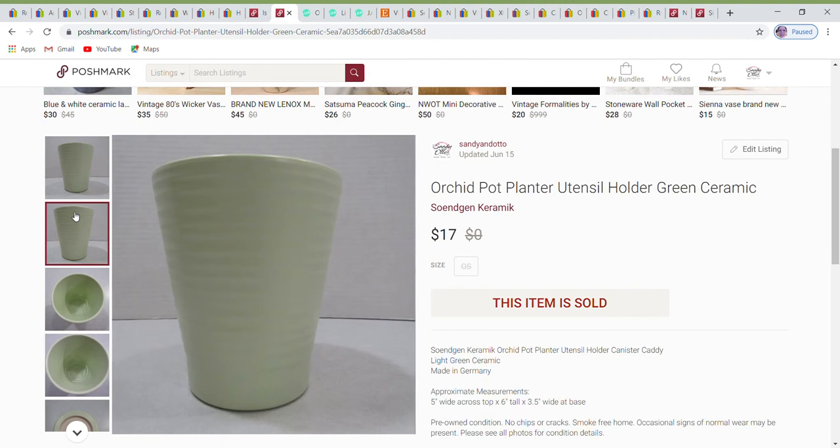I think these would look great in kitchens as a utensil holder, because if you have that mid-century look going in your kitchen, the colors that they use go great. I do have more of these for sale because I pick them up, but it's nice because they have them. I've had them in purple and pink and blue and different shades of green, a silver one. And again, great uses for them besides orchid pots. So this one did sell for $17.